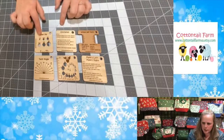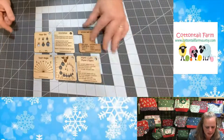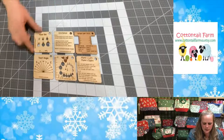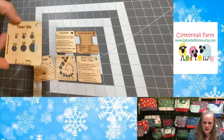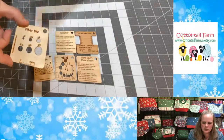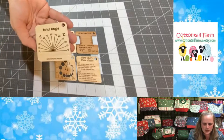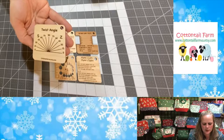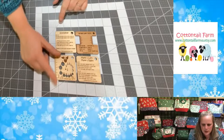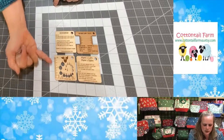So these mini helpers are 2.5 by 2.5 inches square, and they come in a whole bunch of different designs. There's one that's strictly a fiber DIS for you spinners out there. And it has various different sizes as well as a 1-inch ruler. Then there is a twist angle. The twist angle is just a helper for spinners if you want just a small little reminder. There is cotton as a needle gauge, as well as a 2-inch ruler.